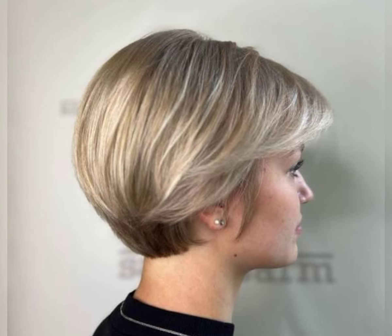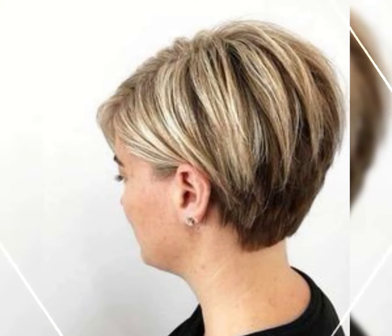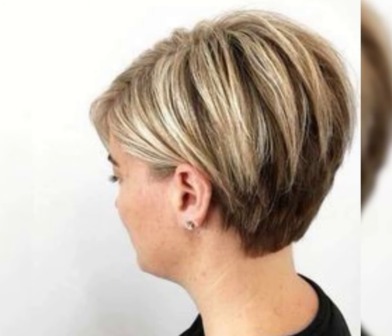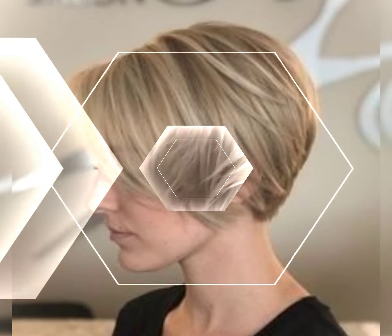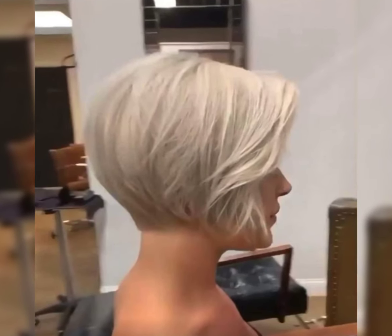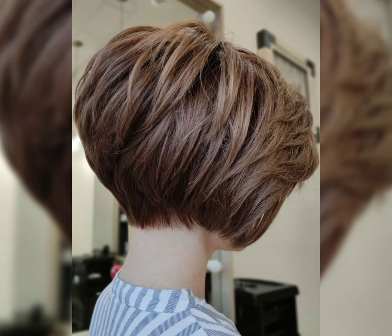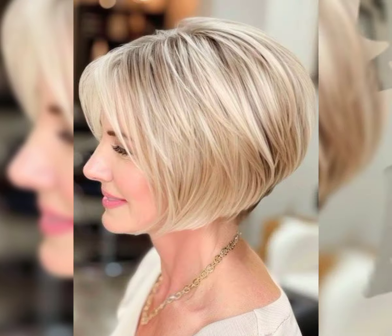To style the short bob pixie haircut, use a texturizing spray or pomade to add volume and texture. Style it with a messy, undone look for a relaxed vibe, or use a round brush and blow dry for a sleek, polished look. Emphasize the layers with a razor or scissors for added texture, and don't be afraid to experiment with different styling products and techniques to find what works best for you.